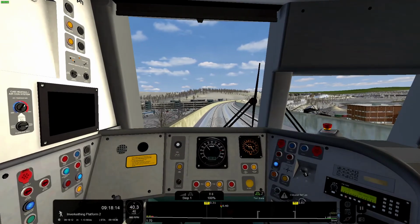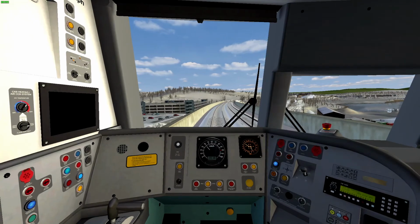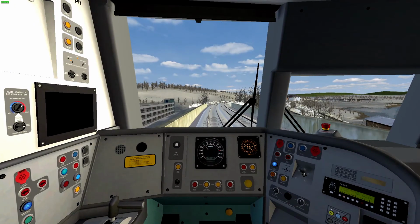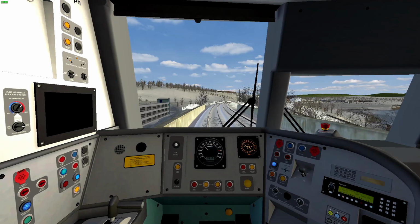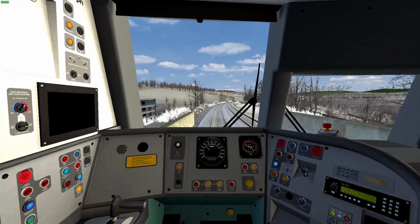Descending at 170 as we get closer to Inverkeithing. Oh, yeah, if you're wondering about the lack of AI, it's because a bunch of stuff is just waiting outside Inverkeithing for a HST to pass. So at Inverkeithing there's a HST coming into Edinburgh, then after that is a passenger train, then after that is another passenger train.